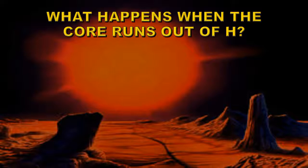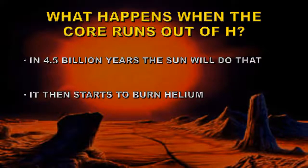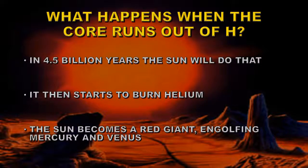What happens when the core of the Sun runs out of its hydrogen fuel? Well, that won't happen for about 4.5 billion years. But when it does, it will start to burn helium, and the very nature and structure of the Sun will change. It will become a red giant. It will certainly engulf Mercury, probably Venus too, and may even extend beyond the Earth's orbit.